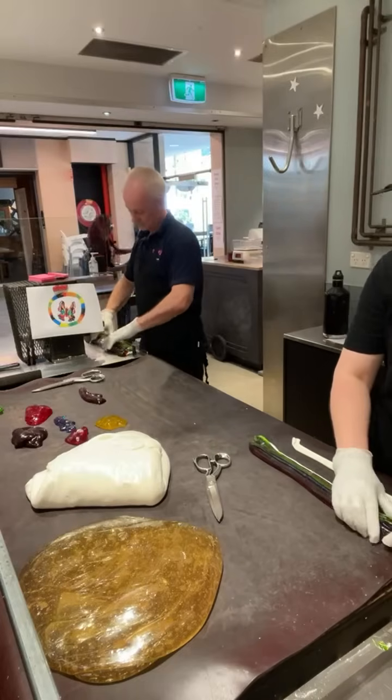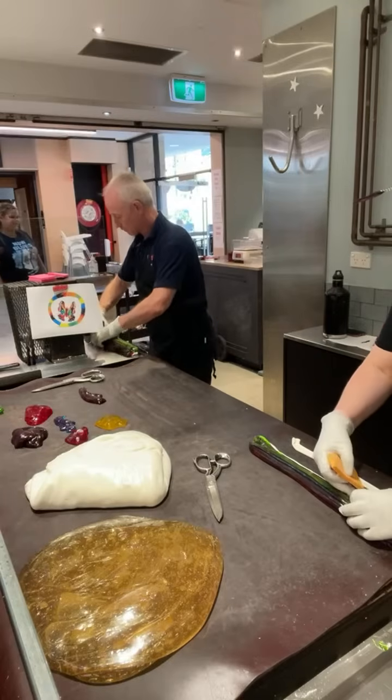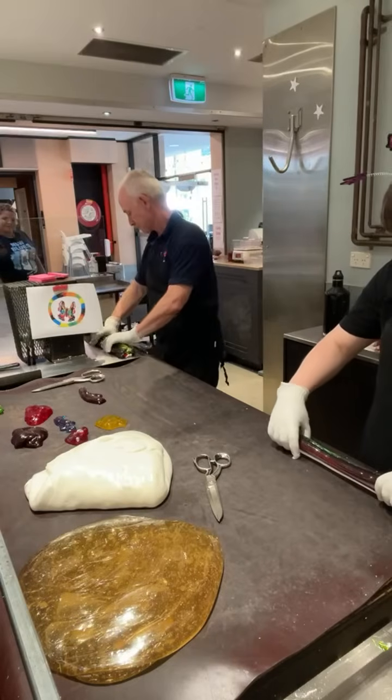How many batches do you make a day? The last 2 days we've done 8. Today we'll probably get 5 or 6 done, I reckon. Do you do any other stained glass designs? Not at the moment.